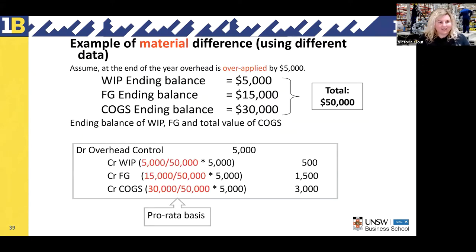So let's look at a different example. This is not the power pooch robot dogs. This is just because it's nice round amounts. So what we would then do is get the ending balance of work in process, finished goods, cost of goods sold. So 5,000, 15,000, 30,000, add up the sum of the three balances, that becomes our denominator.